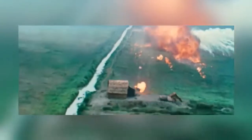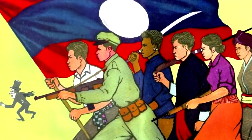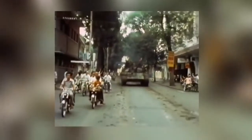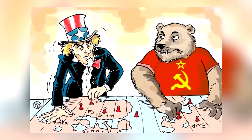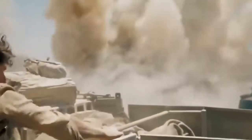Although Laos was supposed to be neutral during the war, the American side of the battle armed mercenaries and hill tribes to fight against Pathet Lao communists within Laos, who were armed by the North Vietnamese. The North Vietnamese were in turn armed by the Russians. Laos became the site of a proxy war, and the land was heavily scarred by bombings.